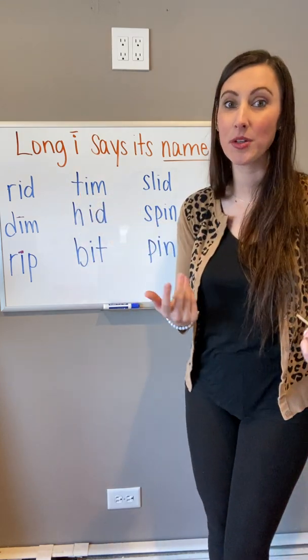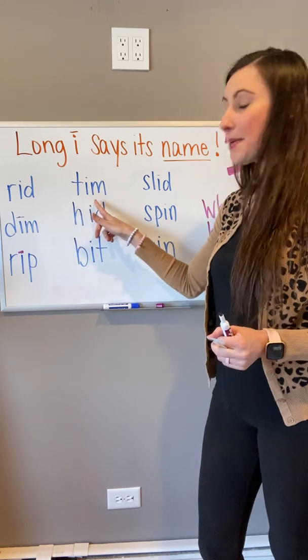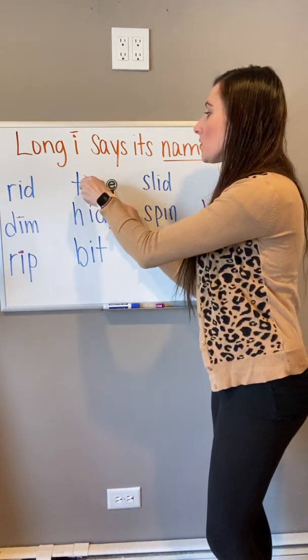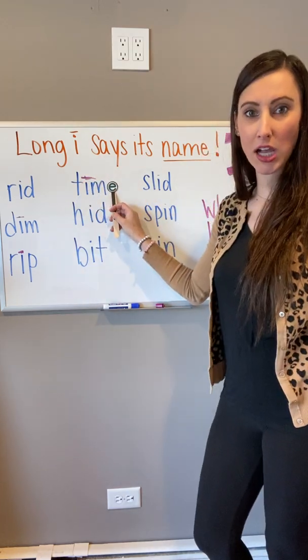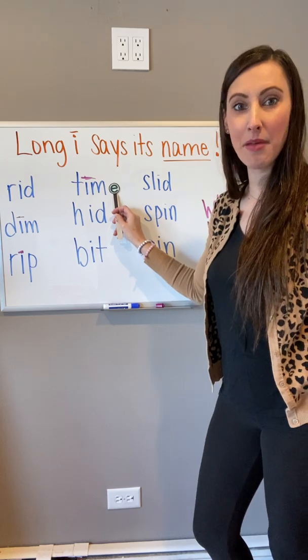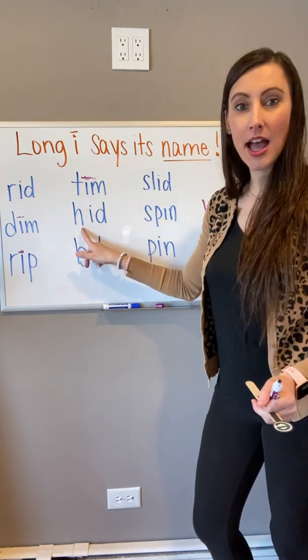Again, we're going to sound it out, and then we're going to sneak him in to make a long vowel I word. Tim. Uh-oh, he snuck right in there. So that's going to make this a long I. Now it's going to say I. Time. Perfect. Let's take a look at the next word.